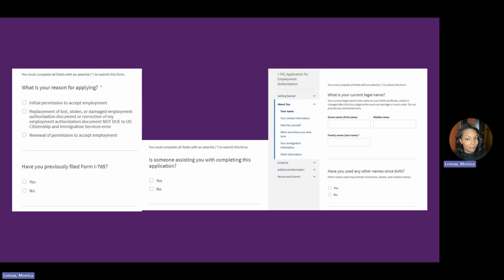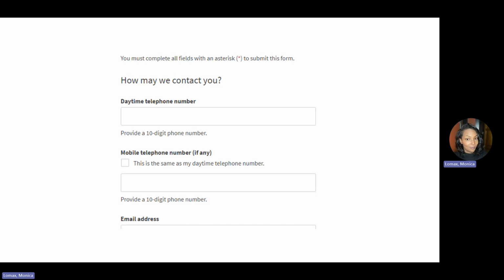Reason for applying. Have you previously filed the I-765? Is someone helping you with this form? What is your current legal name? Do you have any other names? How do we get in touch with you? You want to make sure you put a phone number in there that you can be reached at all given times. Same with the mobile number. And for your email address field, do not use your avila.edu email address.